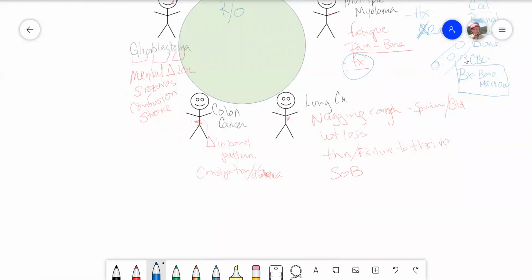So lung cancer: nagging cough, weight loss, thin, failure to thrive, shortness of breath. First things I'm going to want, we're going to get a history, because what do I want to know about? I want to know their smoking history. I want to know their exposure history. Have they been a good old Navy boy and had a lot of asbestos and that kind of stuff? Or are they maybe getting a lot of radon exposure? Who knows? Or smoking. Smoking is the number one cause for lung cancer. And I'm sure with all the vaping, we're going to have some interesting cancers start coming from that.